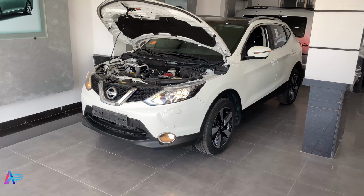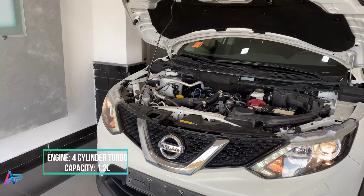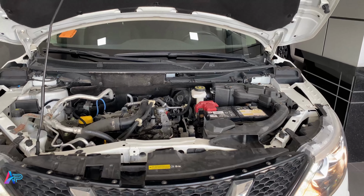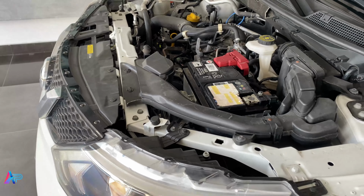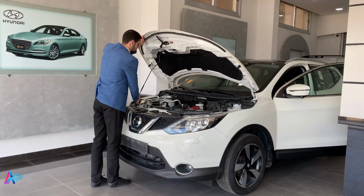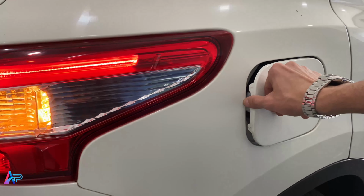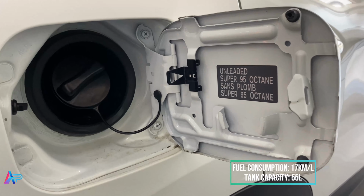The engine is a petrol 1.2 litre turbocharged 4-cylinder that produces 114 horsepower and 165 Nm of torque. The front suspension is McPherson struts and coil springs, and the rear has a torsion bar and coil springs as well. Nissan says the engine can do 17 kilometers per 1 liter, and it has a 55 liters fuel tank.